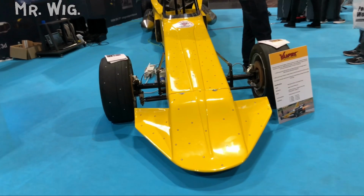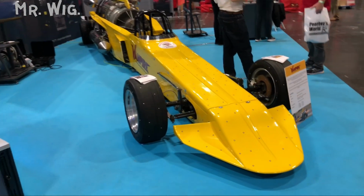And guys, why not start here actually with a drag car? My goodness, this is huge.